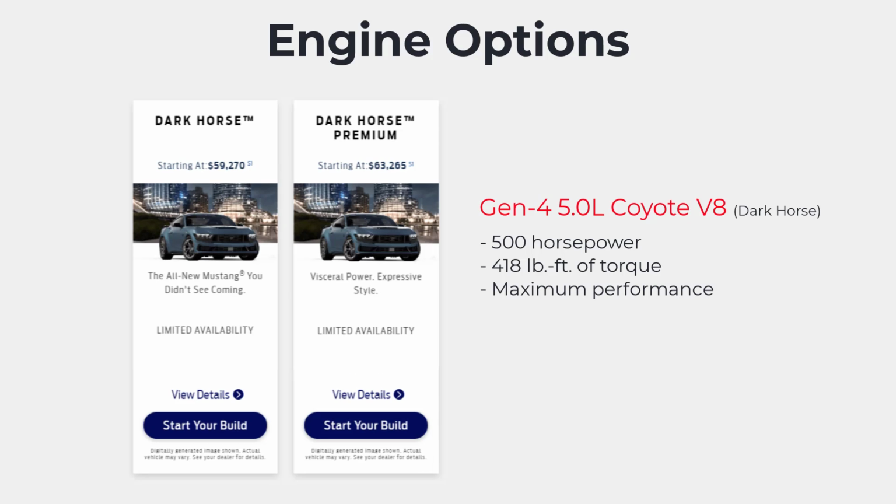The 2024 Mustang Dark Horse, while housing the same Gen 4 5-liter Coyote V8 engine as the GT, has been fine-tuned to extract even more power. This variant boasts a remarkable 500 horsepower, while still maintaining the 418 pound-feet of torque, making the Dark Horse a testament to Ford's commitment to pushing the boundaries of performance.